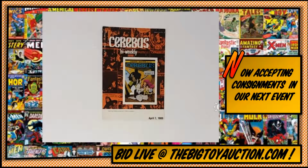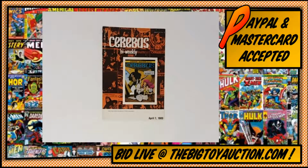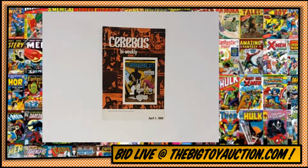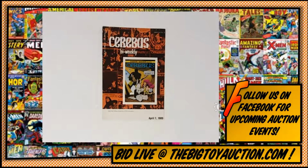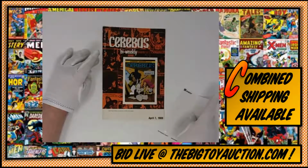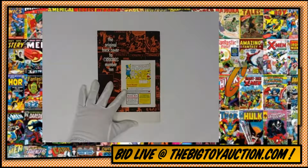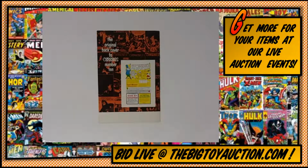We're moving on here to Cerebus bi-weekly number 10, 1979, reprinted on April 7th of 1989, so 10 years later, as they began to reprint some of these to make them more accessible. That was before the digital downloads, etc. Still in great condition. Sharp corners, bright colors on the cover there. Starting to fade a little bit, starting to yellow, but hey, aren't we all? Especially after 30 years. Wow.